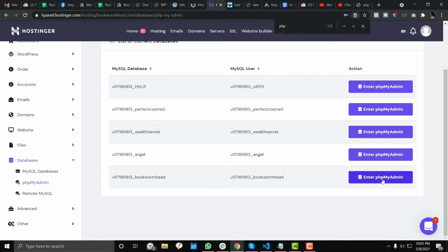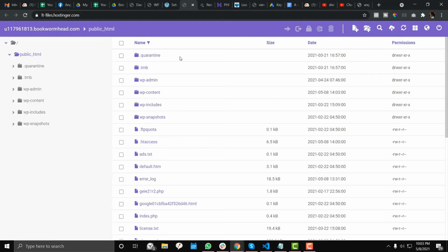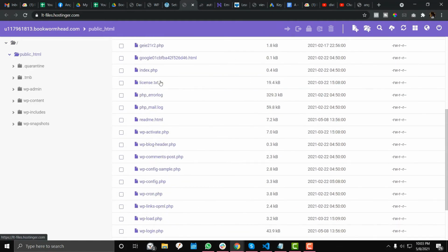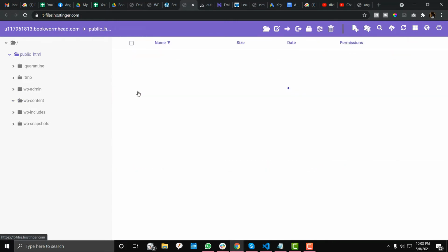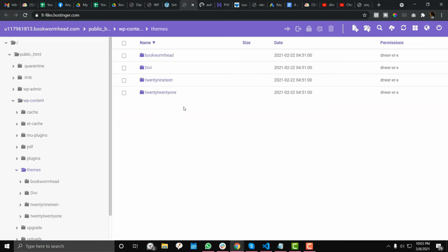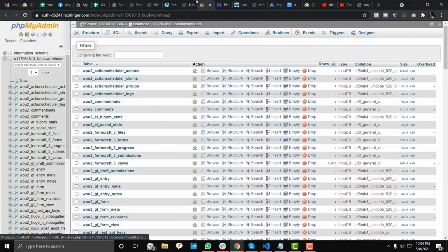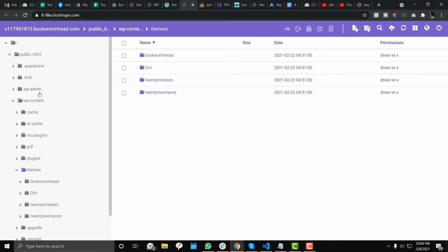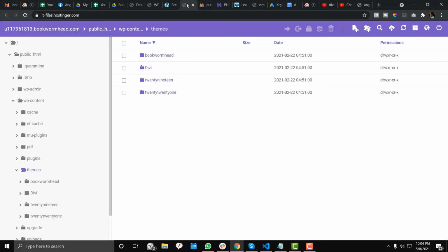So I believe this is the BookwormHead database. I go in here to the public_html, and I think this is the WordPress. Yeah, so this is the BookwormHead, and this one is the database for the BookwormHead. And right now we have this WP thing, the WP extensions over here. After we've done some changes in here, we will see how it looks on the file manager.